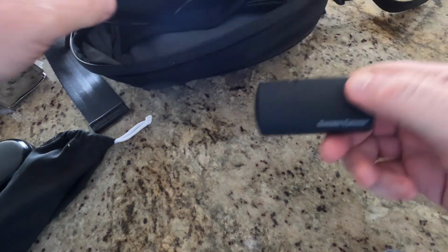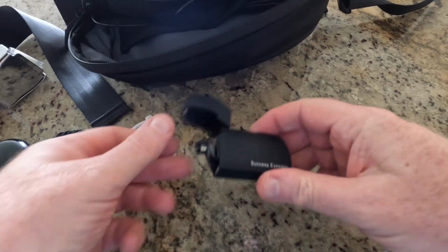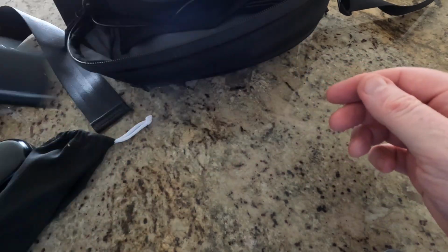So, other little toys I keep with me is a spare pair of reading glasses. I'll toss that in my pocket when I go out at night for the menu without having to take my expensive prescription glasses with me. Really convenient to carry.